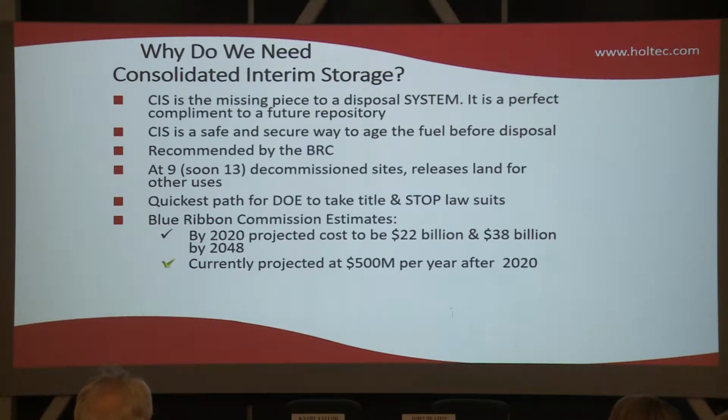So in 2012, the Blue Ribbon Commission estimated that by 2020 there would be $22 billion put out in these lawsuits. Right now, I think it's up to about $7 billion, and they will continue to pay as they get sued and the court agrees to pay whatever their past expenditures are. And then after 2020, it's expected that it would be $500 million a year until there's a repository.